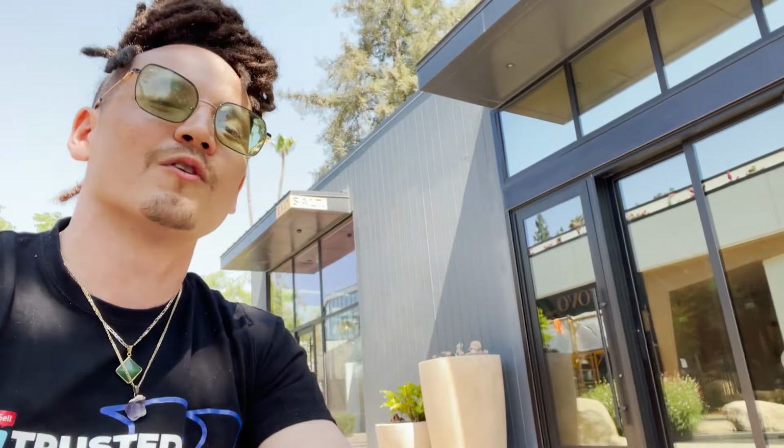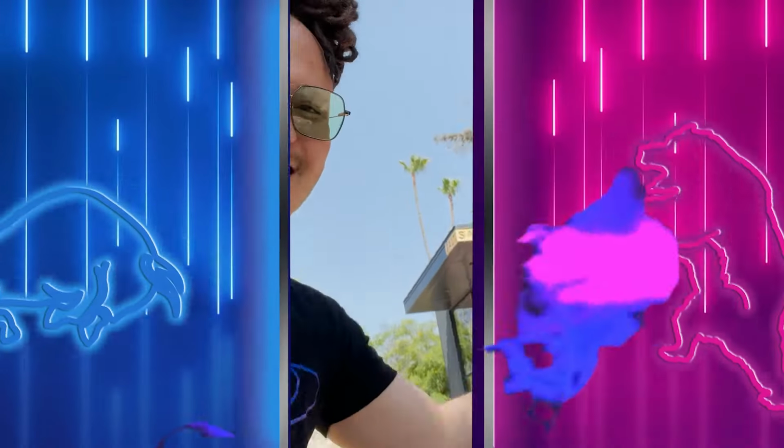I'm really excited to show you guys how I do this step by step, but please do not take this as financial advice. This is not financial advice. This is only for informational purposes and entertainment purposes only. So before you decide to make any financial decisions, please consult a financial advisor. So Trusted Signals, let's go!